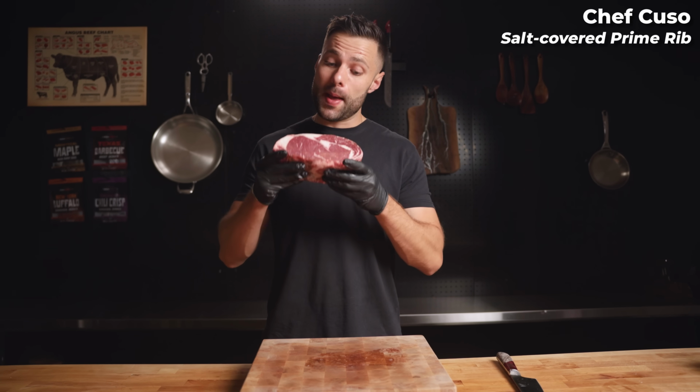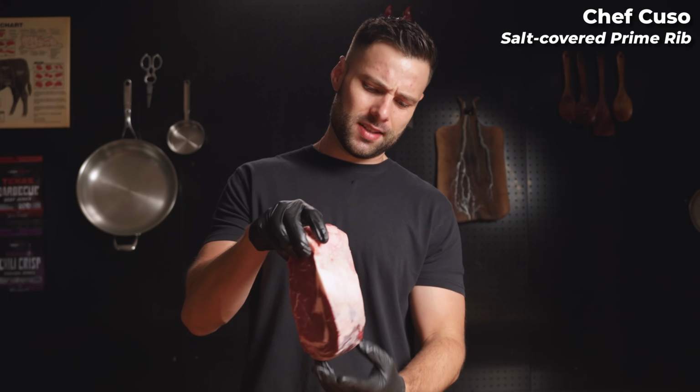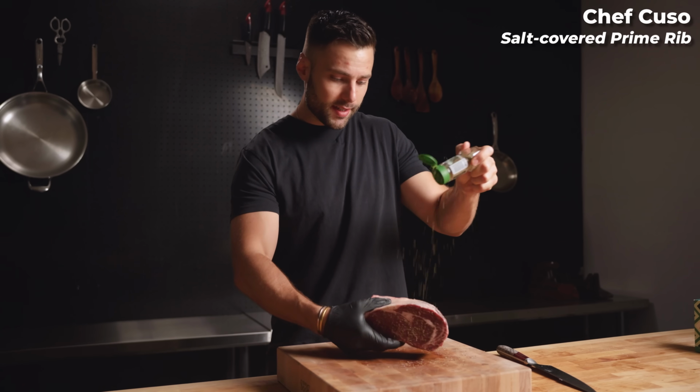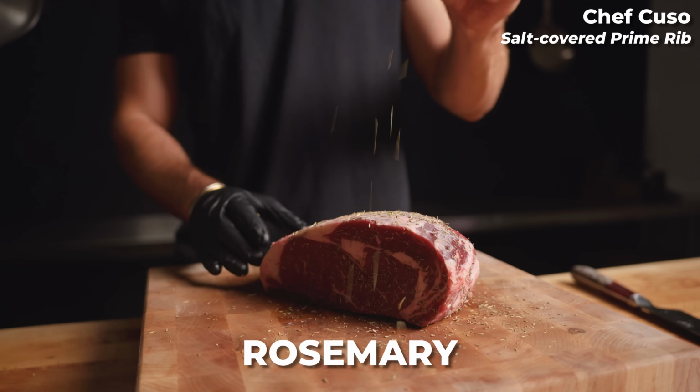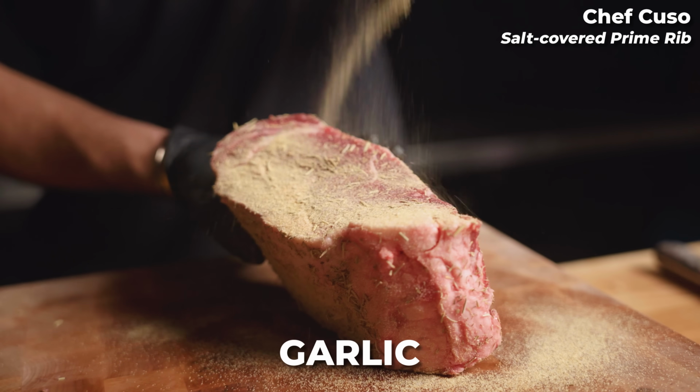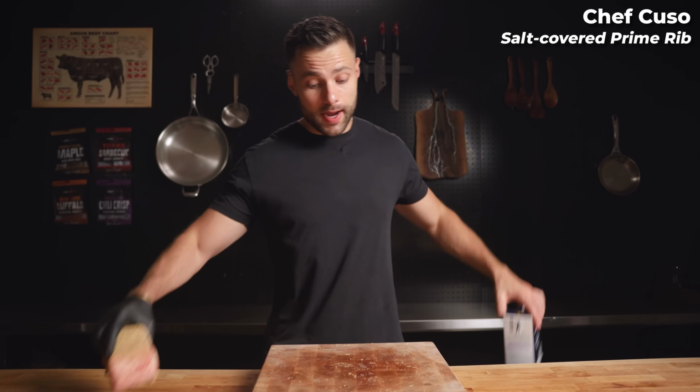Starting with a big boy ribeye. I mean, this thing is closer to a prime rib than a steak. That is thick. So we started by seasoning with an herbaceous rub, but the key here is not adding any salt at this stage. Also hit it heavy with a bunch of garlic and onion powder. And time for salt.